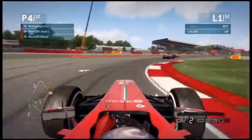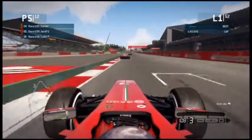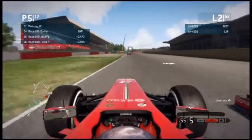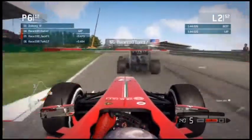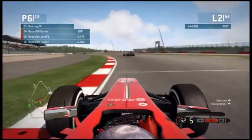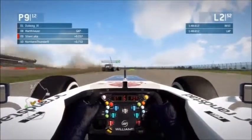KJW, Mikey goes past him. His teammate Daniel goes past him. He's down to 5th. And that might just... Turk's going to go past him. Turk goes past him for 5th. Jack down to 6th. So not a good first lap for either of the championship contenders.